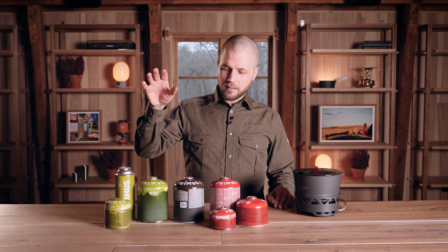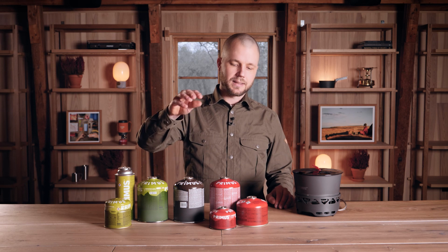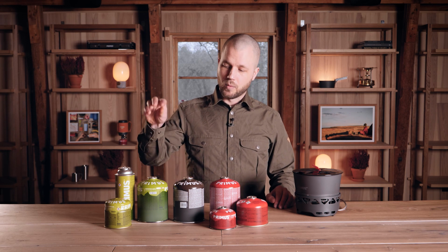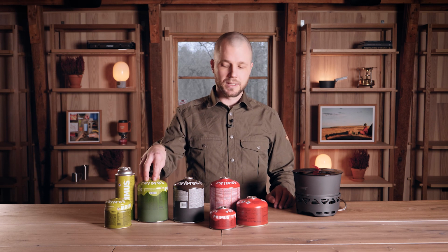I brought the three different types. We have the summer gas, we have the winter gas, and here is the power gas. Power gas is the more all-round. It works pretty good in every condition. Winter gas works best in cold conditions, while the summer gas, as you can guess, works better in warm conditions.